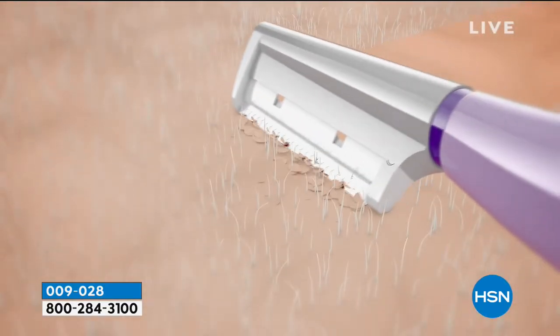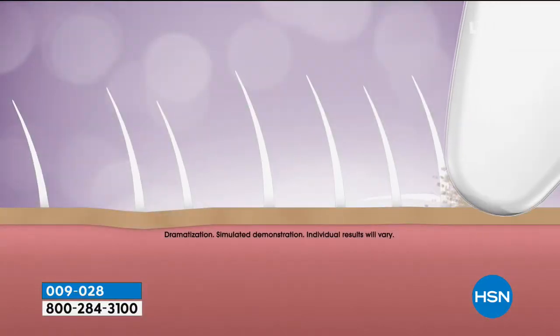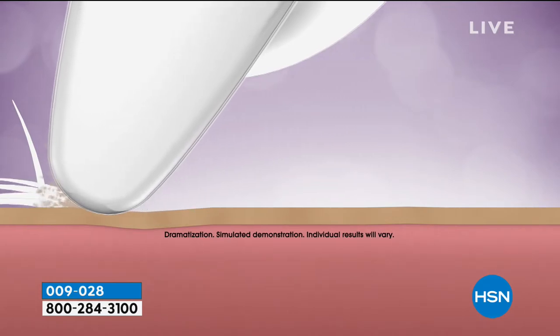Yeah. Peach fuzz, I told you. So what you're seeing on your screen right now is 2-in-1 technology. You're getting hair removal, and at the same exact time, you're getting skin rejuvenation, which is very, very gentle exfoliation, which is incredibly important for anti-aging. We all know that, right?